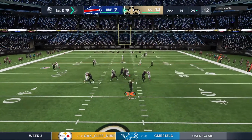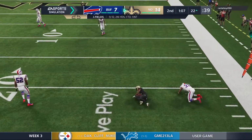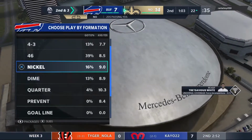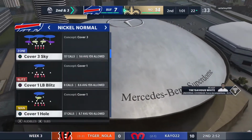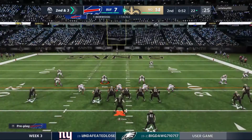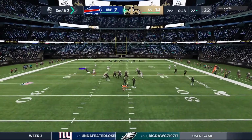Now they'll throw here out of the gun, finding Harris over the middle. He'll be a couple yards shy of the red zone here at the 22-yard line. Well, if you read man coverage, Brandon, the drag route's a pretty good one to run against it because you're running away from people on it. Able to get 7 on that first down pass play.